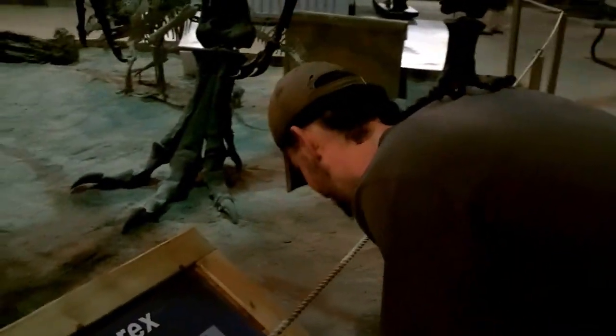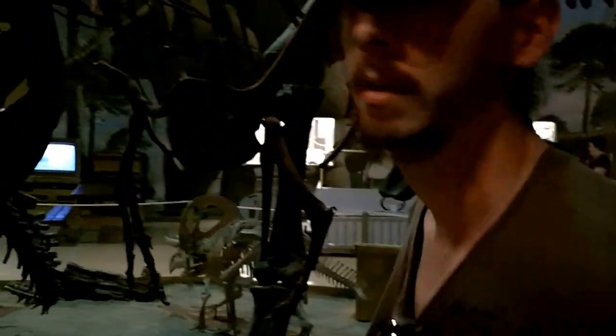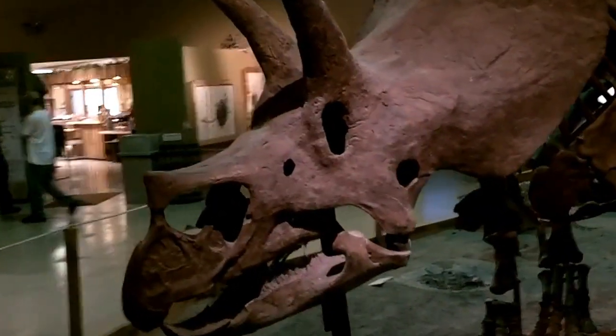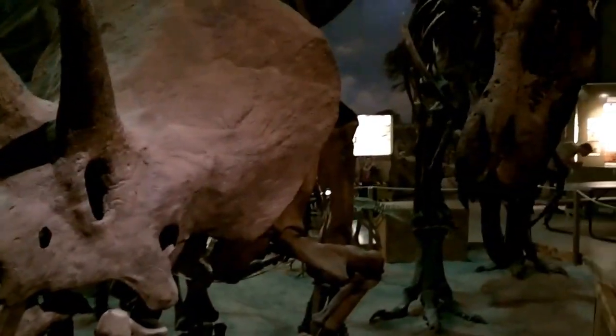Dinosaur Ichi knows his T-Rex fossils. Yeah, he's awesome. I'm pretty sure it's one that was in Montana. How about this? Right here you have the tricyclopods. Tricyclopods. That is funny. Triceratops.